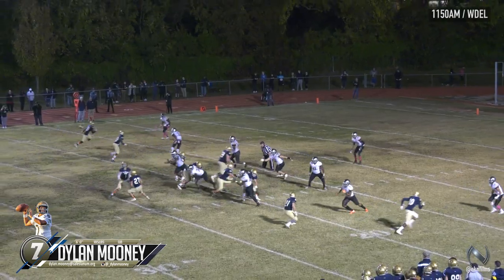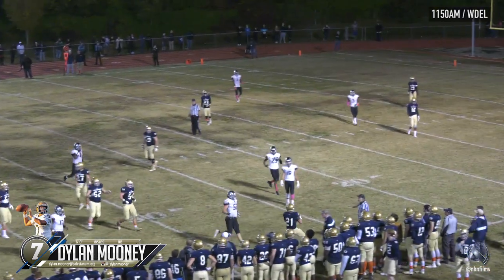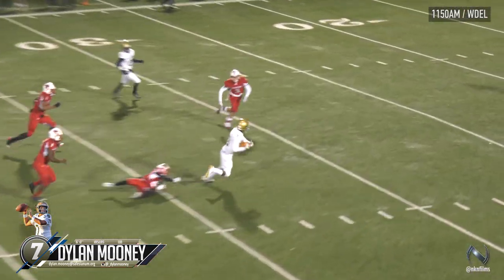Dylan Mooney in the shotgun. That snap goes over his head, and he's picking it up and throwing it away. That's an excellent play by Dylan Mooney to throw it in the direction of an eligible receiver. Mooney in the shotgun. He's back, throwing across the middle. He's got Clark on the inside slant to the 35-30.